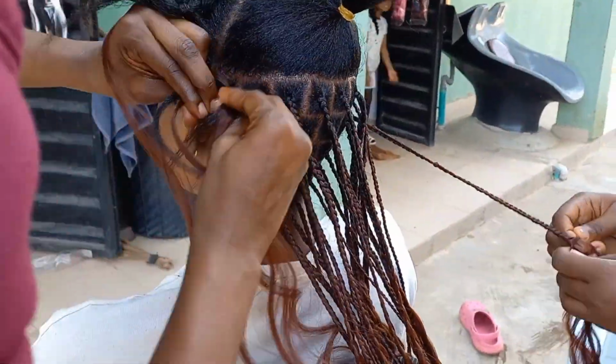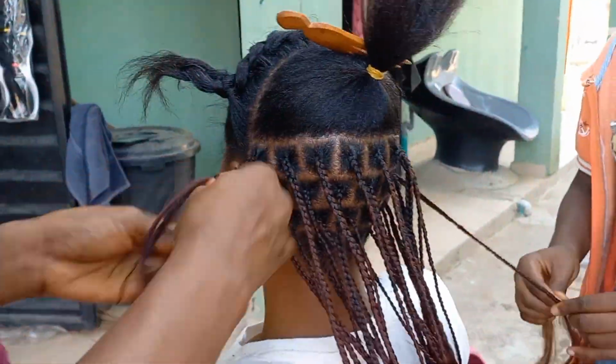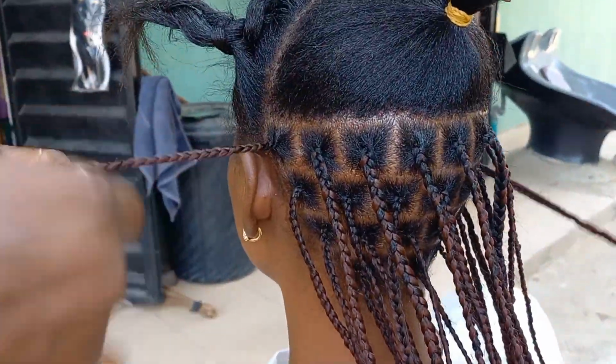So this is me and my daughter, feeling ourselves, and the hair is half done already. As you can see, it's looking okay. Let's keep watching so that we can see the final result.